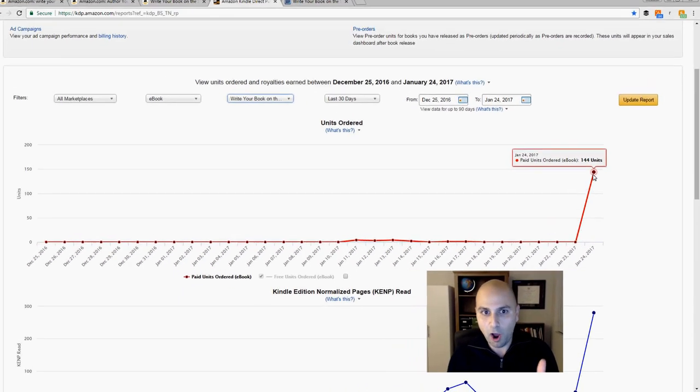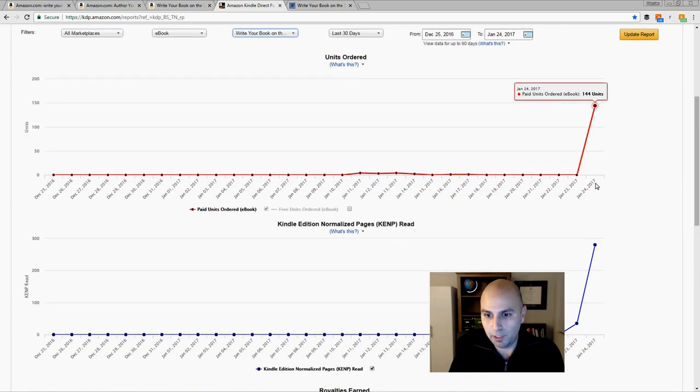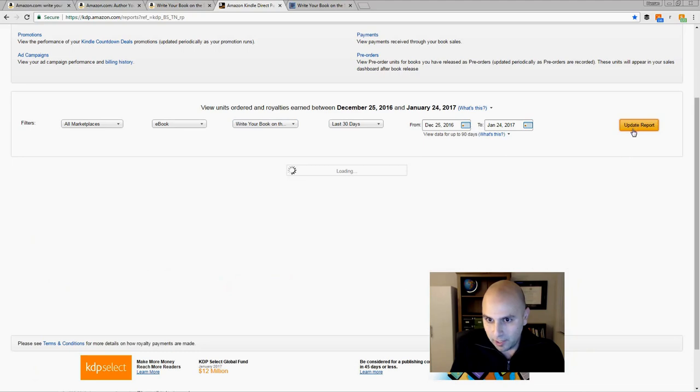So usually what I do is offer it for free for 5 days, and then increase it to just 99 cents, which is the lowest dollar amount that Amazon lets you list your book at, to again drive as many sales as possible. This over here is what's called the Kindle edition normalized pages. This is basically for borrowing the book and reading through it, either through Kindle Unlimited or any of the programs that Amazon shares. And then what you can actually do is just update.